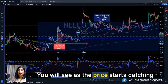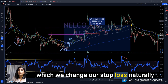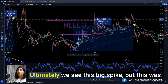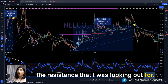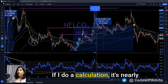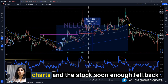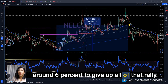You will see as the price starts catching momentum, the aggressiveness with which we change our stop loss naturally changes, because now the price is in momentum and you have more at stake. You don't want to lose a lot of your upside. Ultimately, we see this big spike, but this was the resistance that I was looking out for. What happened here was the price went up pretty sharply. If I do a calculation, it's nearly 6%. But then because I waited for this alert to get triggered, I did not see the charts, and the stock soon enough fell back around 6% to give up all of that rally.